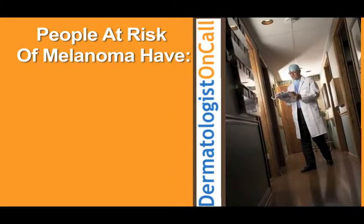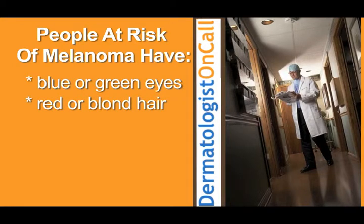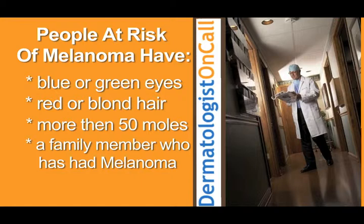So let's first talk about who's at risk. Melanoma can strike anyone, and it can occur in any part of the body, not just sun-exposed areas. Individuals at risk are generally people who have blue or green eyes, blonde or red hair, have more than 50 moles or large moles or atypical looking moles known as dysplastic moles, have a primary family member or blood relative such as a parent, child, sibling, or cousin who has had melanoma, or has had a prior history of other cancers such as skin cancer, breast cancer, and thyroid cancer.